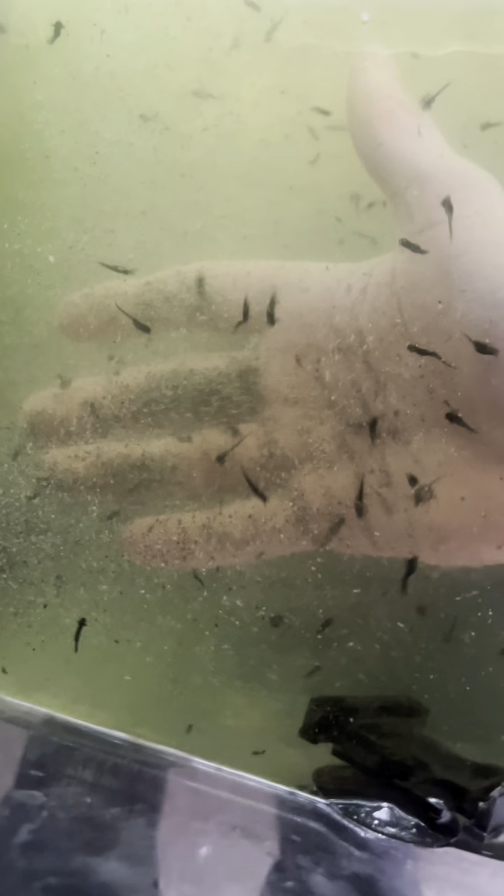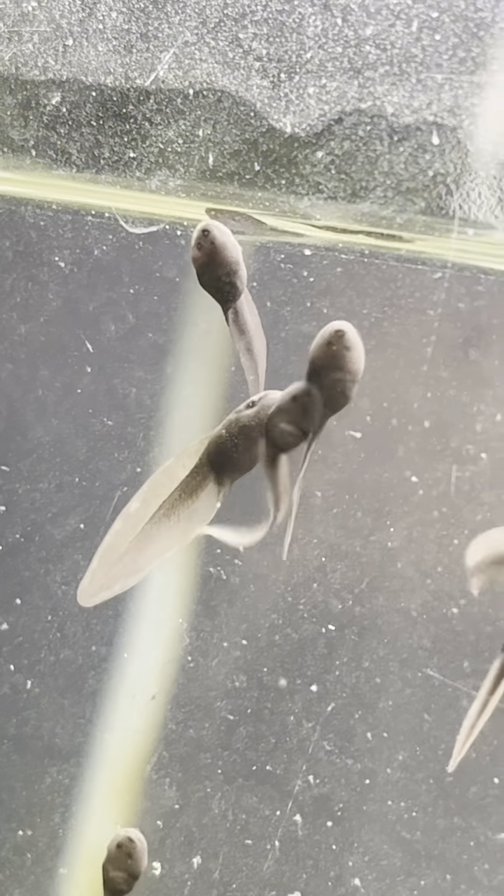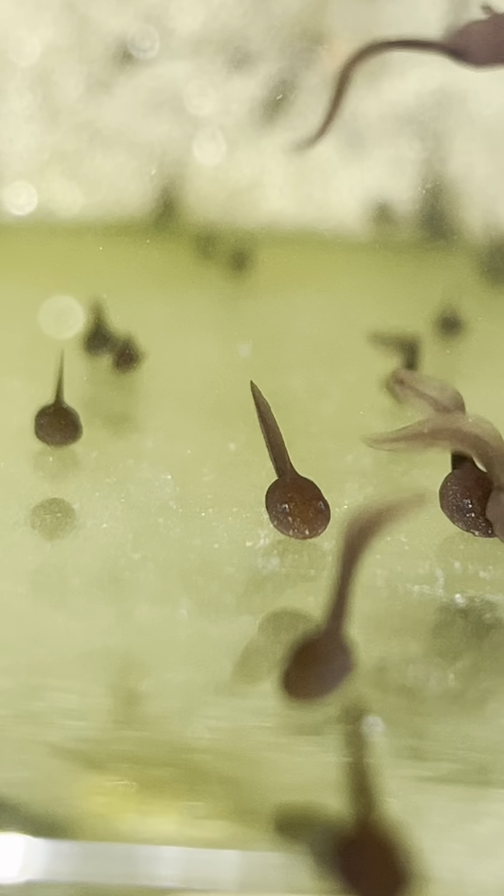Then I went away for a few days and the tank bacteria got too high and killed some of the tadpoles. So I immediately scooped out the tadpoles, changed the water, nice and clean, and they were fine. Then at 2 weeks old, their gills disappeared, and they started growing eyes and mouths. They were a lot more active and they were eating the thin layer of algae that grows on the glass.